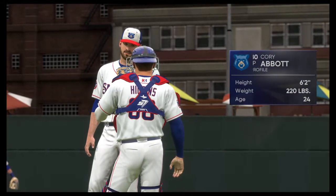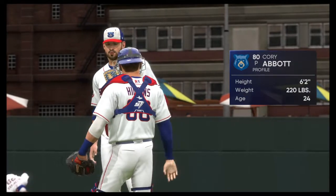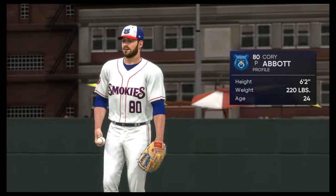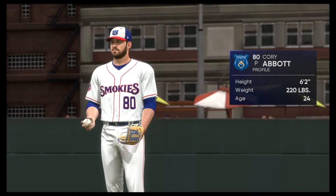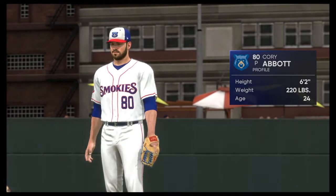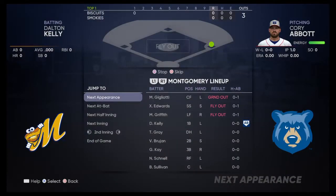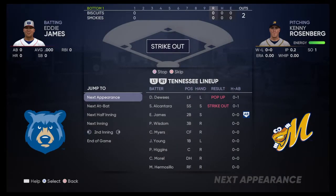Corey Abbott gets the call to pitch here on opening day in front of the hometown crowd. Dan, any thoughts? Well, this guy's kind of unique. How about a 5-pitch repertoire that he has? That gives him a lot of options for both righties and lefties. And he's out. Three.